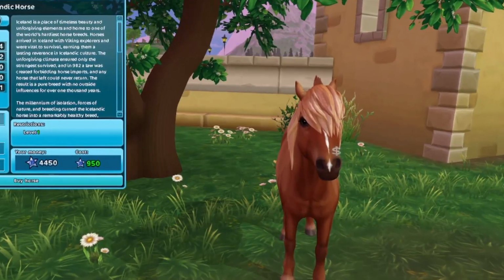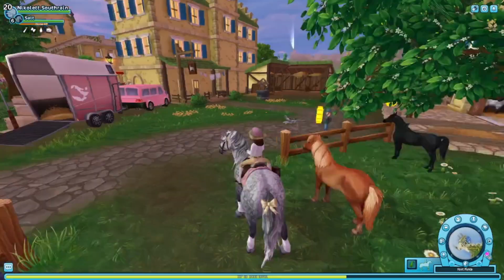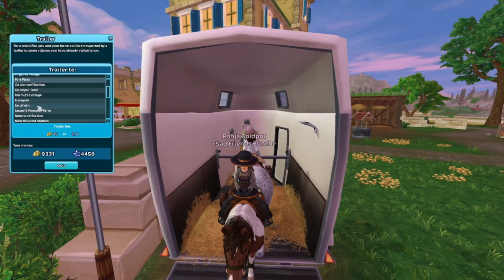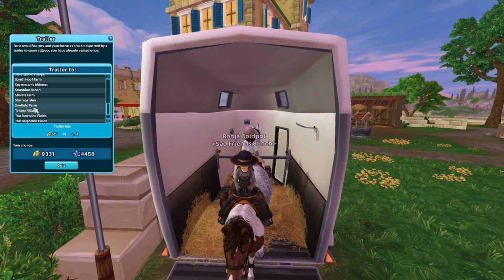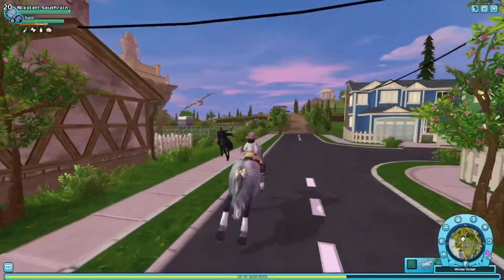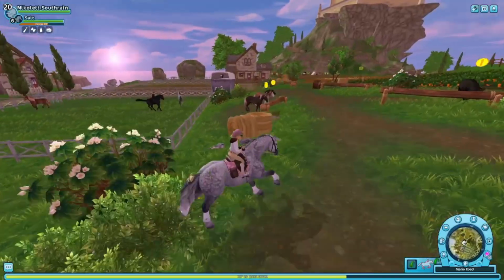Oh, look at this one. I don't know what to call his coat color, but it's so pretty. But I don't think I'm gonna get that one either. So let's go back to New Hillcrest. I literally almost forgot where it's called. Yeah, I don't know what to name that horse. I'm trying to think of names right now, but I think I might just come across one that I really like and just choose that one.